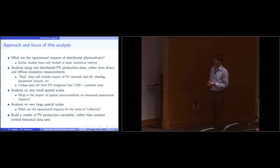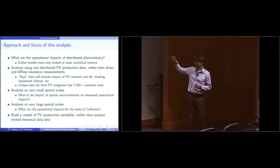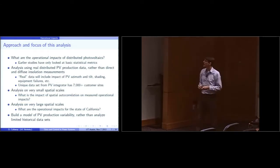Okay. So for this first part of the talk, the focus will be, and this is in large part meant to contrast what we're doing relative to how people have approached the problem in the past, on understanding the operational impacts. And what I mean by operational impacts is load following and automatic generation control. How much more do we need with distributed photovoltaic? Earlier studies have basically just described the statistics of the process, but haven't mapped it to power system requirements.